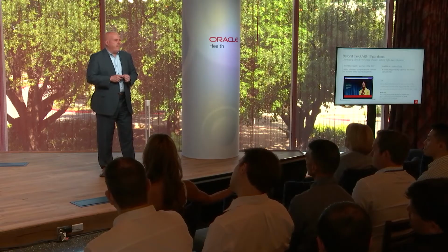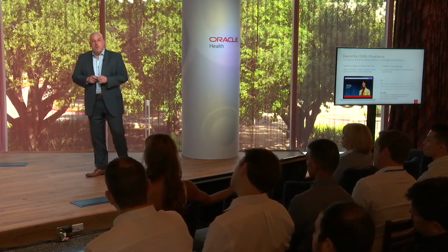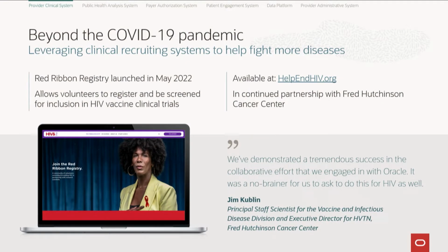Now, we've taken that same technology that we partnered with Dr. Kublin with at the Fred Hutchinson Cancer Center and now applied it for a brand new clinical trial spinning up for HIV vaccines. So there's a site launched in May of 2022 called helpendhiv.org in continued partnership, and it allows people, in the same way that they volunteered for clinical trials for COVID vaccines, to volunteer for a vaccine trial to help end HIV. There have been similar trials in the past for HIV vaccines. And in the first few weeks of running this, if you normalize the numbers, we will quadruple the amount of people that have ever volunteered for a clinical trial for an HIV vaccine just in the first few months. It's an amazing statistic. And when you put these consumer-friendly, patient-facing systems out there, people will actually use them.